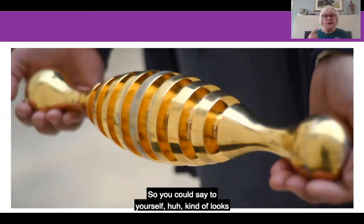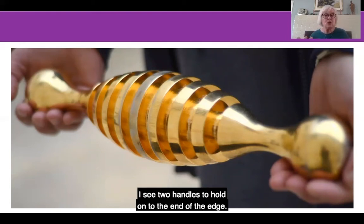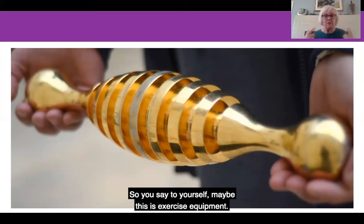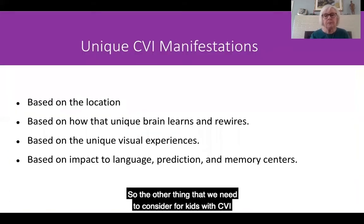So you could say to yourself, kind of looks like a rolling pin. So maybe it's used in cooking. I see two handles to hold on to at the edge. It's cylindrical, so I know it rolls. Maybe you have some exercise equipment that looks like that. So you say to yourself, maybe this is exercise equipment. I don't know what this is, but I can still begin to attack it. We attack it with the skills we have for visual recognition.